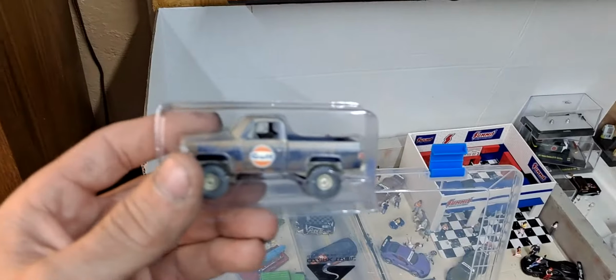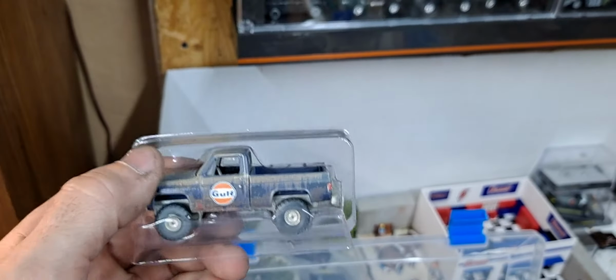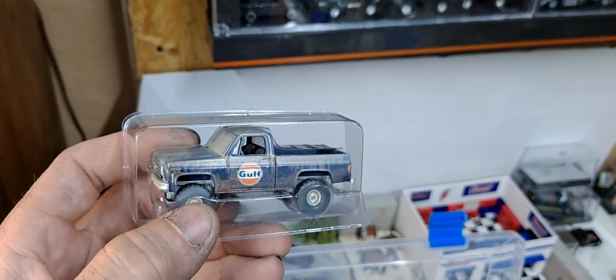And then we have a lifted, dirty Golf variation. This one probably should go with my other Golf variations. Really cool. I think there's a clean variation of this. I must be missing it.